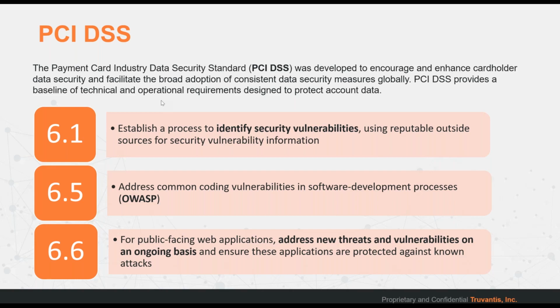So PCI also says addressing common coding vulnerabilities, and it refers to OWASP. And if you actually look in the PCI DSS, the data security standard, it enumerates some things from OWASP. And it says this is the current state of the art in terms of security vulnerabilities that you need to look for. But you also need to see what the latest standards are, see what's coming out, see what industry experts are saying, and incorporate that into your assessments.